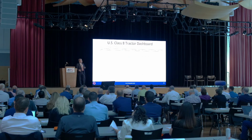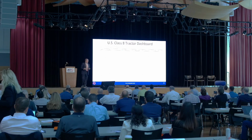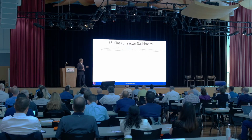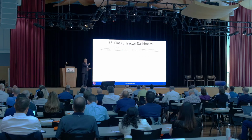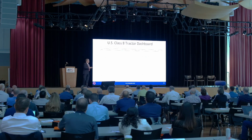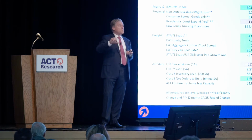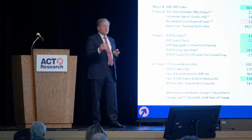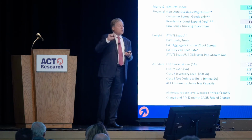So this is the dashboard, and you can see all the detail, and I'll let you read over this in your own time. But what I really want to do is take you up to the top line, which is the green minus red tally. So we don't weight any of the 15 indicators more than any other. The way it works is we have a range of expectations for each indicator. So it's either below the range of expectations, within the range, or above the range. If it's below, it's a -1. If it's above, it's a +1. If it's within the range, it's a 0.